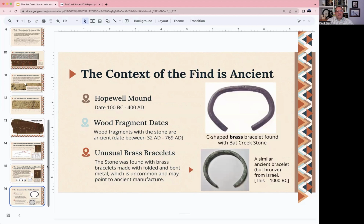As indicated, it was found in a Hopewell mound. This is a Smithsonian dig of the Hopewell mound. The mound was dated to the 100 BC to 400 AD time frame. The Bat Creek stone was found with some wood fragments and a brass bracelet. The wood fragments, when they dated them, they said that it dates between 32 AD to 769 AD. So far it all fits for ancient.